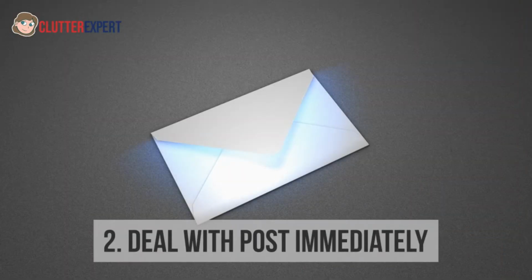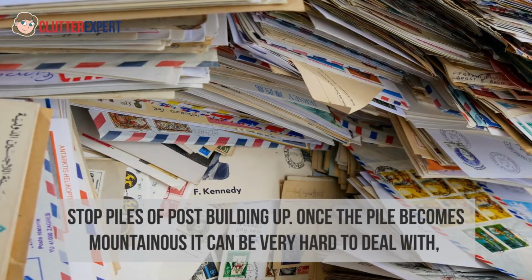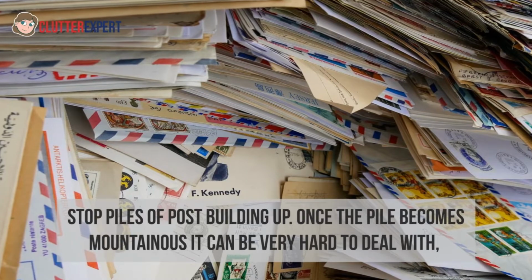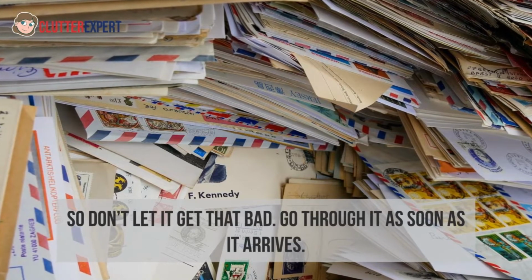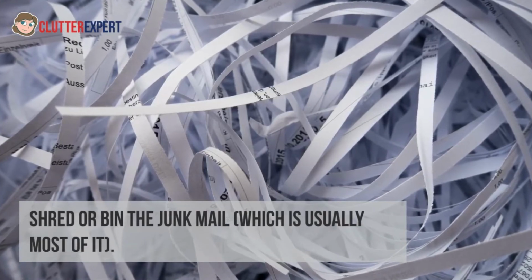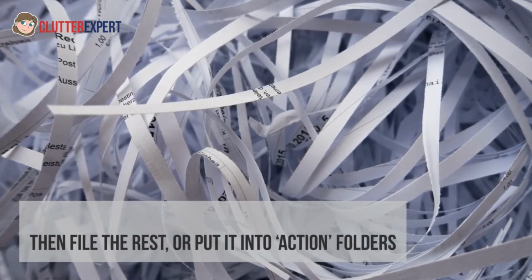Habit number 2. Deal with post immediately. Stop piles of post building up. Once the pile becomes mountainous, it can be very hard to deal with. So don't let it get that bad. Go through it as soon as it arrives. Shred or bin the junk mail, which is usually most of it. Then file the rest, or put it into action folders.